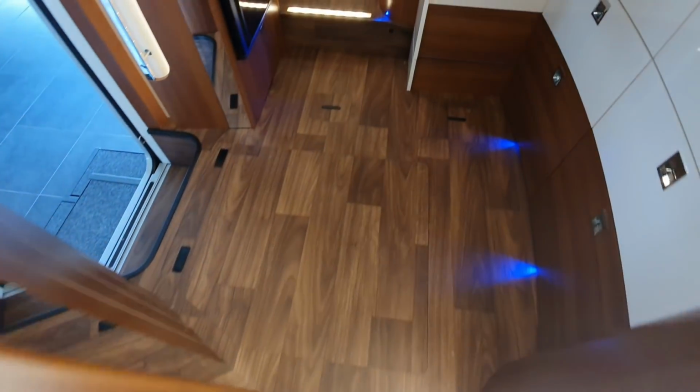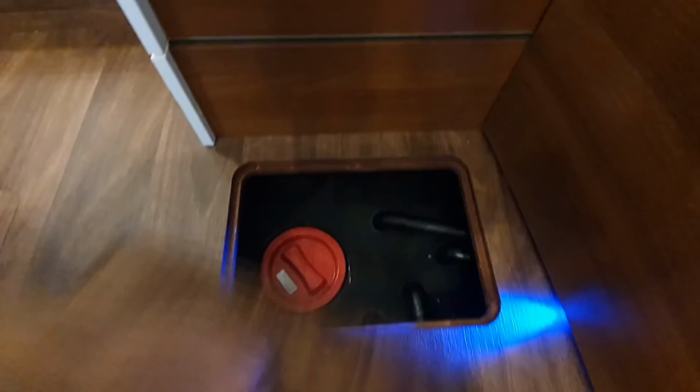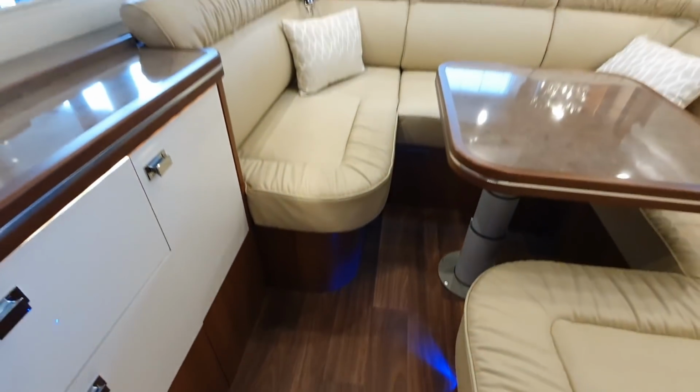There we have an inverter. So you put all the technical stuff such as the water tanks and all the rest of it into the double floor. There's your black water tank. There's your fresh water tank. 210, remember. In here we have a continuation of the water tank.